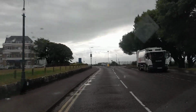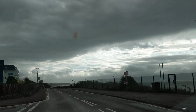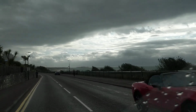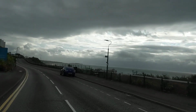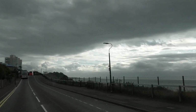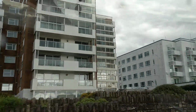Not much along here, so just enjoy the view. The piece of land ahead on the right hand side of the coastline is Hengistbury Head. That is on the right side of Christchurch Harbour, and that's just the other side of there where we're going to, a place called Mudeford.